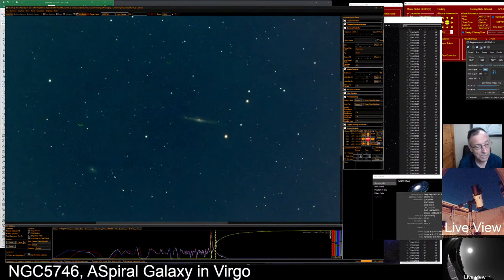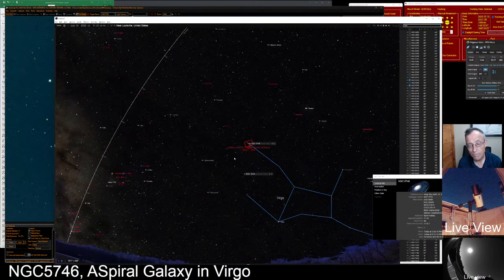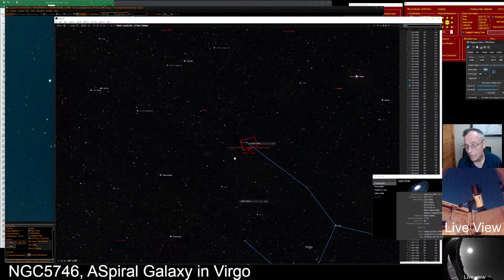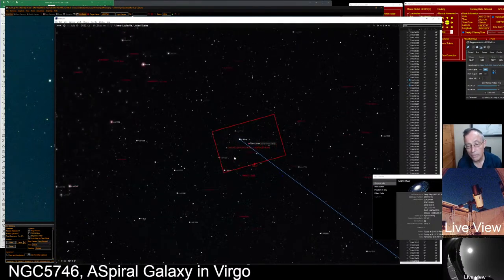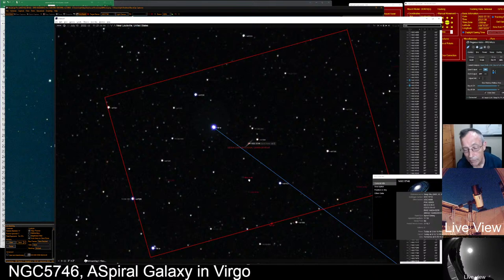There is another object down here. Can you see that? Let's go over and see what this is over here to the left. That looks like maybe an elliptical galaxy, doesn't it? Sometimes I have the hardest time getting back to our planetarium software. There we go. NGC 5746. That looks like that's NGC 5740. It's a spiral galaxy.